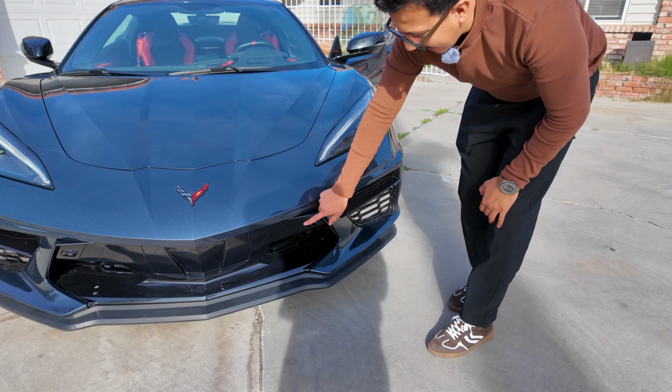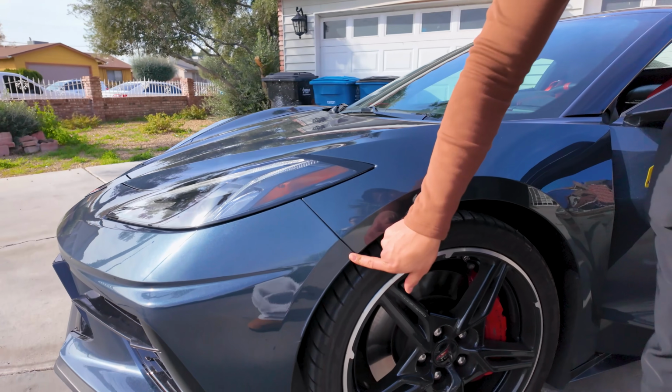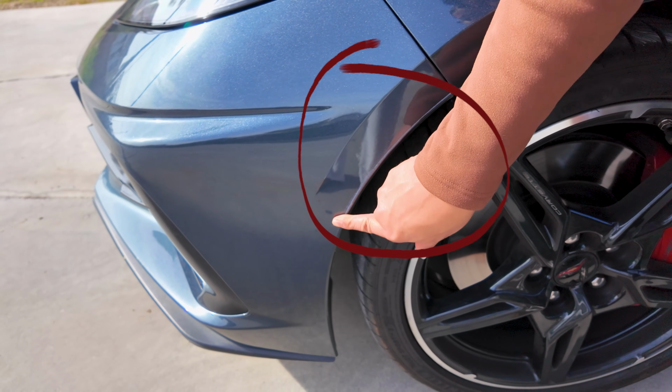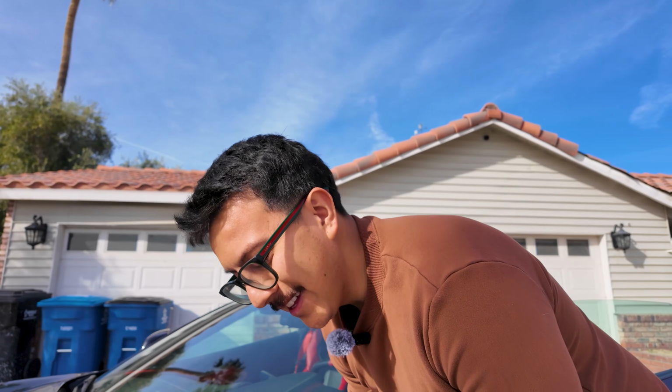Moving on, you got cameras all throughout the car, splitter. Over here, here's the most devastating part, right? Owning this car, you just have to accept it's gonna get damaged. Look at this. This happened literally just the other day at a parking garage. I didn't even do anything. Someone hit me. Isn't that sad?